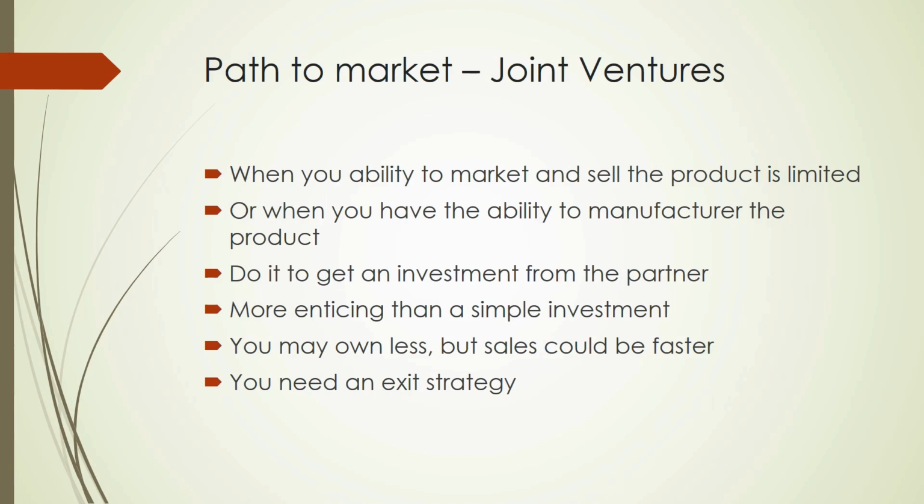This is much more enticing to a manufacturer than a simple investment, because what he's basically doing is guaranteeing that he will be a part of this product. If they invest in the product, you still might take the product away from them for manufacturing or do something else different. This way they have more control, they get more involved, and they really are an asset to the company. So you own less, but your sales could be faster, and also, in many cases, a joint venture is the only way you can come up with enough money really to get the product off the ground.